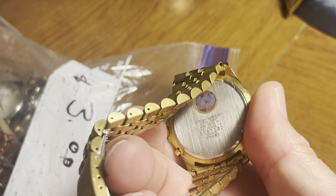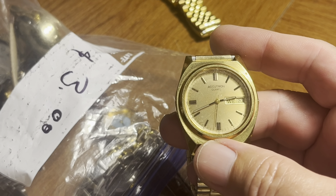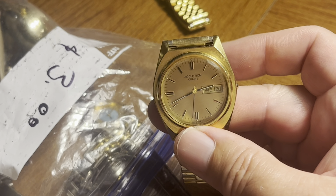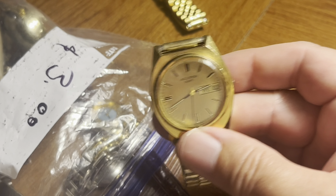So this Accutron quartz, and this date code on this is from 1982. So not the true Accutron with the tuning fork, it's the Accutron quartz. And these are just some fashion watches. There's an old Bulova in here, I think. So yeah, this Bulova here. And this will run a few seconds and stop. It's just gold filled.